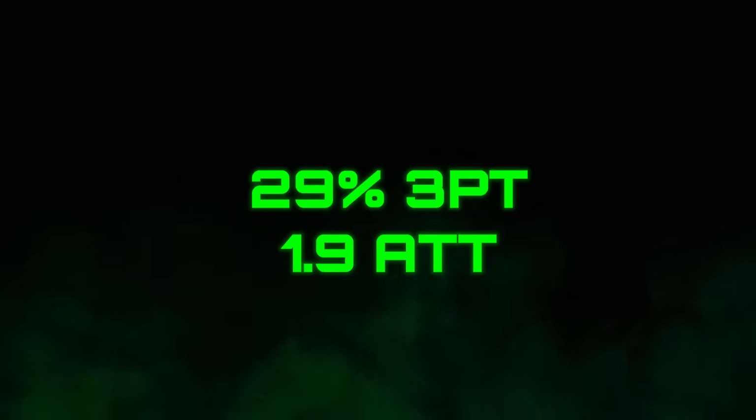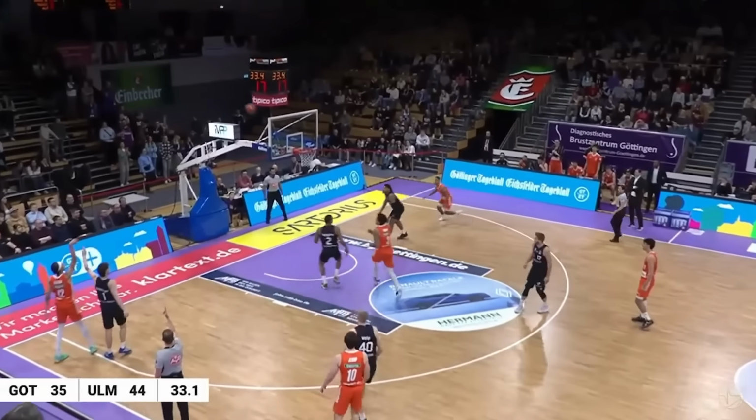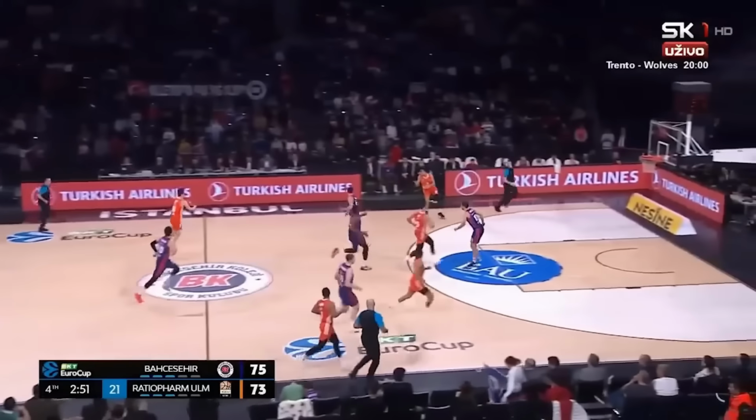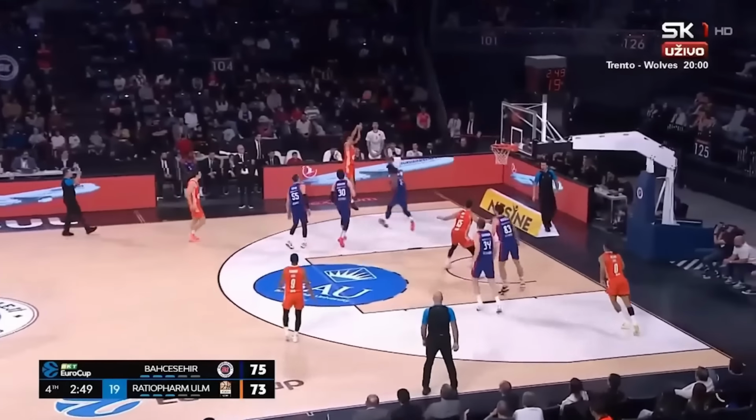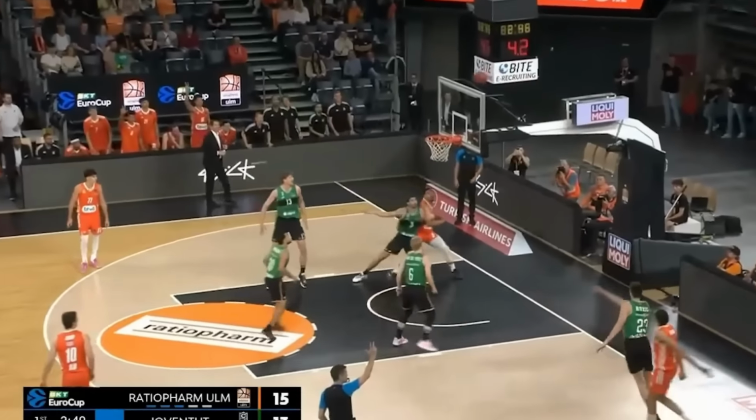Now, as for the three-point shooting, it's still a little bit of a work in progress. His form looks solid. He's got good mechanics. He has a very high release point, but he only shot 29% from three this year on 1.9 attempts per game. He was 10 for 34 overall over the course of 18 games. So, definitely something to work with there. Not a lot of contests. Other teams aren't really seeing him as a threat until right here.